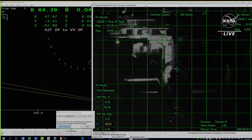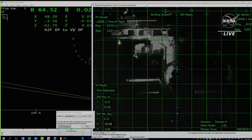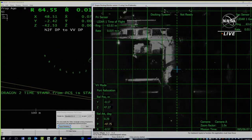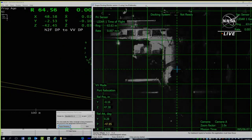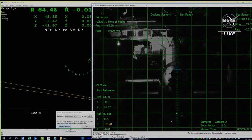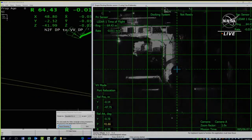A quick recap, the crew undocked from the Zenith or space-facing port at 6:23 a.m. Central Time, made its way along the docking axis, down over to the transition point, and from the transition point at about 60 meters, initiated a transfer maneuver to the midpoint. Dragon has reached the docking axis midpoint.